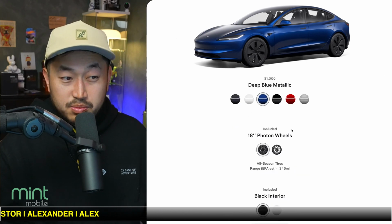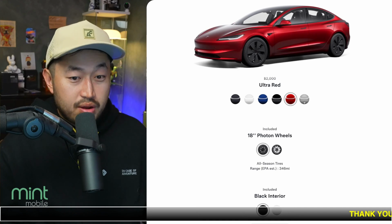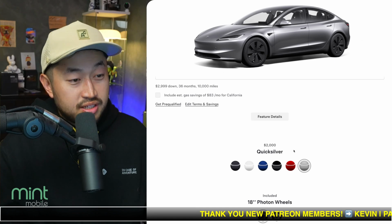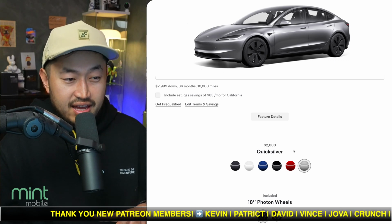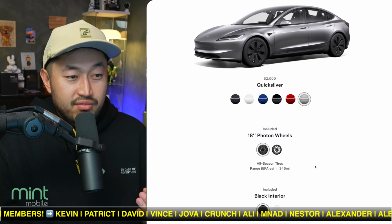And most of them are self-explanatory in terms of like paint. Of course, if you go to the higher like ultra red paint or the other Quicksilver paint, it's a $2,000 option, which might not be worth it. But I'm going to show you a trick here at the end of this on where it actually could be worth it if you can get a bigger inventory discount.